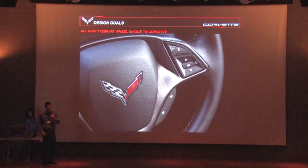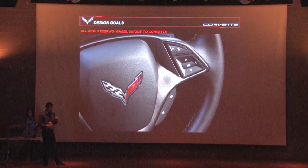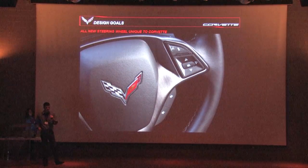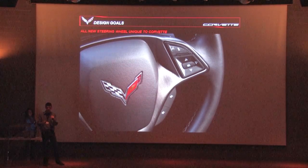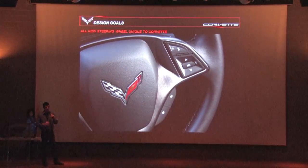An all-new steering wheel that is unique to Corvette, designed only for Corvette, from the ground up. It's an all-new armature, an all-new design. Obviously this is your connection to the car, so it's right in front of you, so it has to be specific for this task and specific to Corvette.